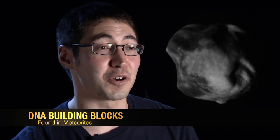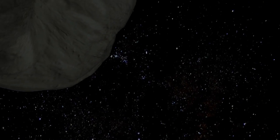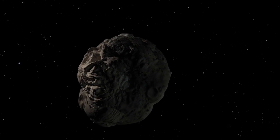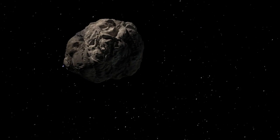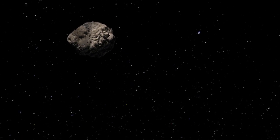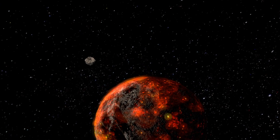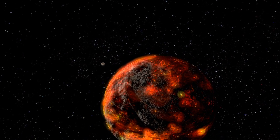So this has implications for the origin of life on Earth. We know that meteorites contain amino acids, which are the building blocks of proteins. And now from our research, we can show that nucleobases, which are the building blocks of genetic material like DNA and RNA, are also found in meteorites. And so these things together could have seeded an early Earth with these really important molecules that could have built up to the larger molecules you see today that are essential for biology.